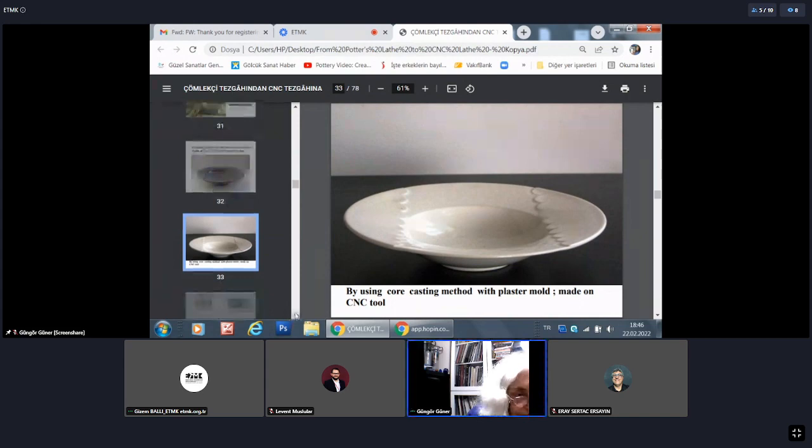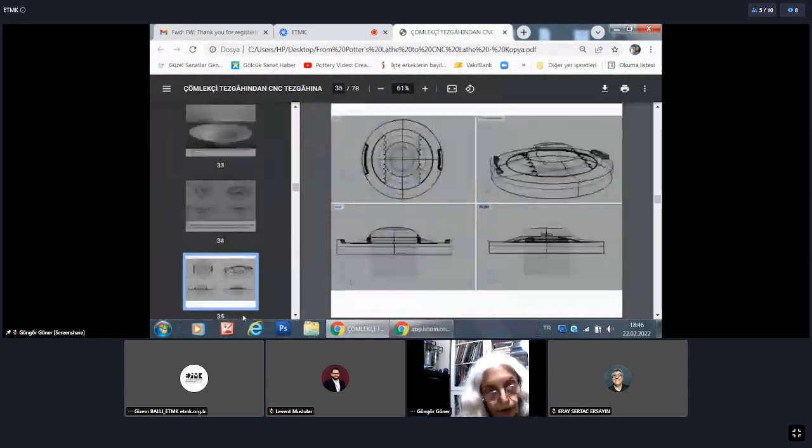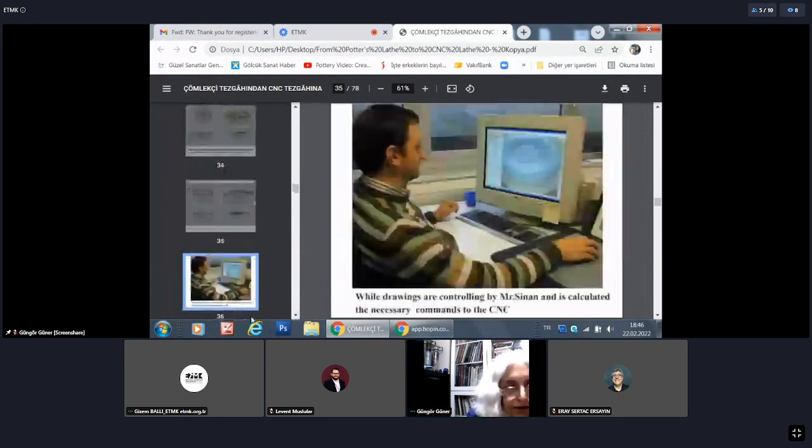Technical drawing of the top and bottom molds of the soup plate, created by using a grind course program for the purpose of loading to CNC. This is another part of the plate, the plaster mold for the plate, while the drawings are being controlled by Mr. Sinan, who calculated the necessary commands for the CNC.